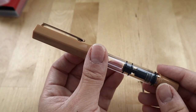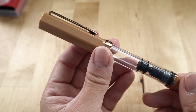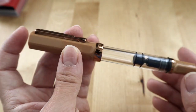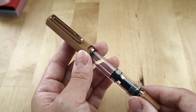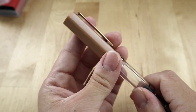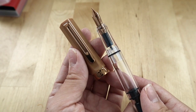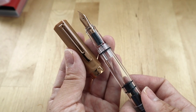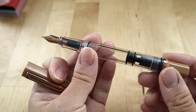I really love this color. It's definitely evoking coffee and latte for me. It's pretty unique. I think this is about my fourth TWSBI Eco that I have in my collection. I just find that they are really affordable and the quality is great for the price. They're really good writers, and I've never had a problem with the TWSBI Eco nibs or quality of the pen.